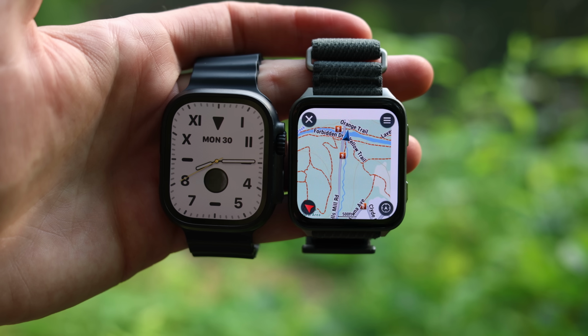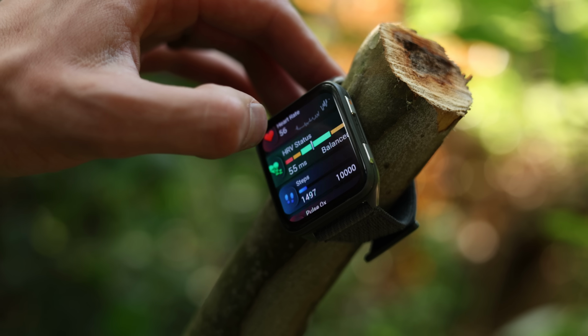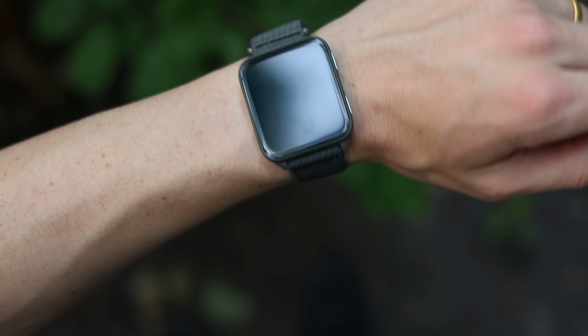It's also very bright, very colorful. It's an AMOLED display, and there's an optional always-on display, which totally destroys your battery life, bringing it from about 9 days down to about 2 days. So I always leave that off. When you lift your wrist, it wakes up automatically.